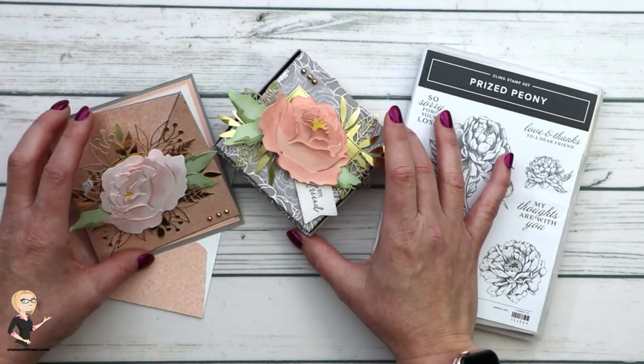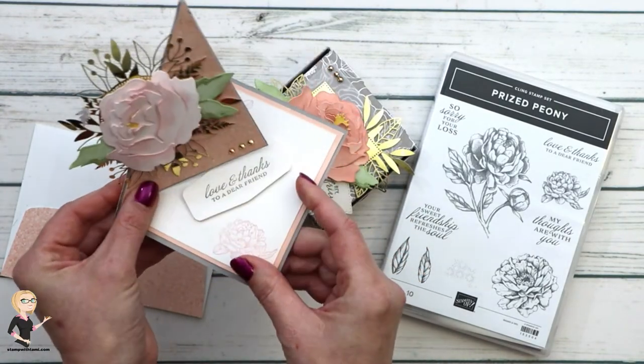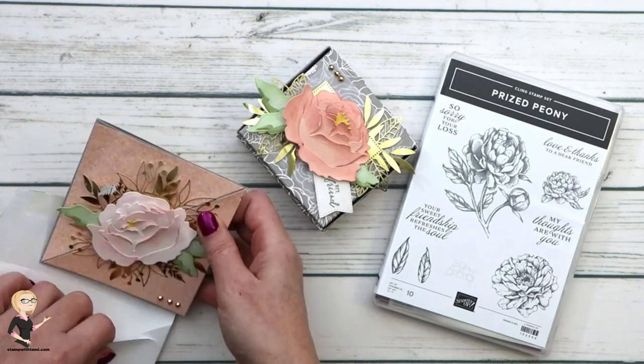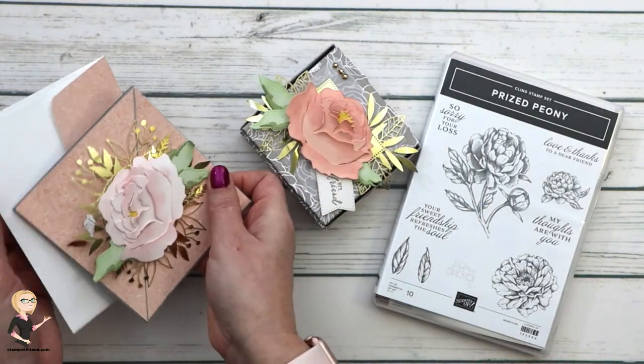So here's the card. I know I gave you guys a little sneak peek yesterday. This is an easel twist card. Super pretty, right? And then it fits right inside a standard size envelope. These are our medium envelopes here. I even decorated it to match.